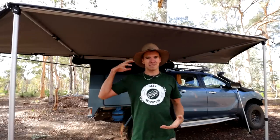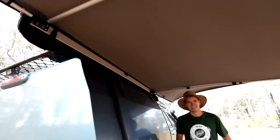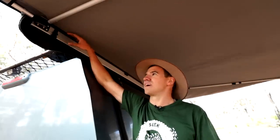But let's talk about some of the things that people could view as cons, some bad points about this awning. So one thing about this awning is that it's not freestanding. What that means is when you put out the awning, it can't support its own weight. Awnings like the Dachi 180 degree awning can be self-supporting, but this one can't. But the downside is the Dachi awning is a lot more heavy duty and as a result, a lot bulkier, while this one is nice and compact.